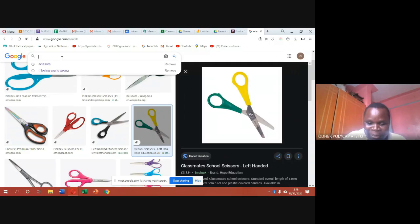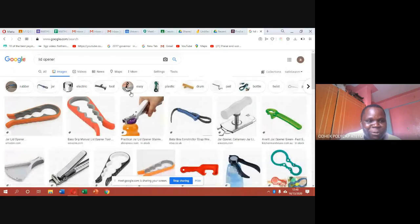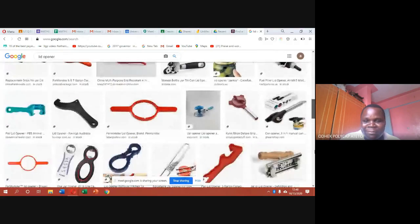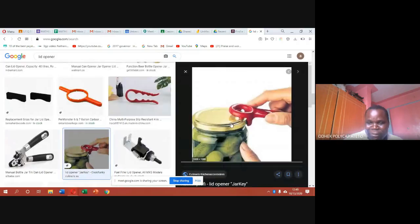So let's look at lid opener. How does a lid opener work? What is the difference between a lid opener and a bottle opener? I wanted a nice diagram, but I'm not seeing it. Let's take an example of this one. How is it working differently from a bottle opener? Where is the fulcrum?